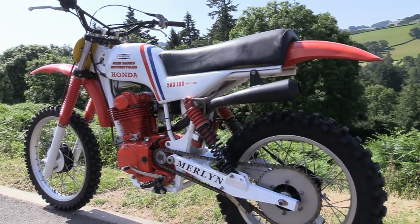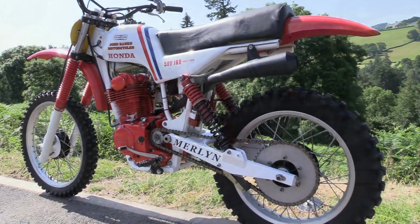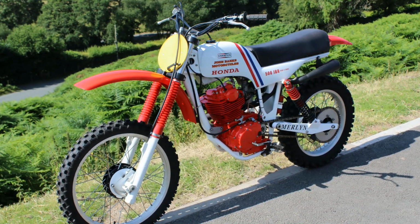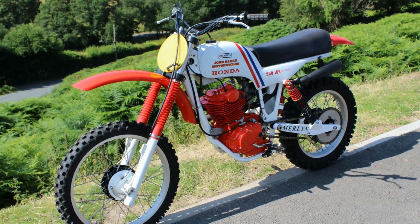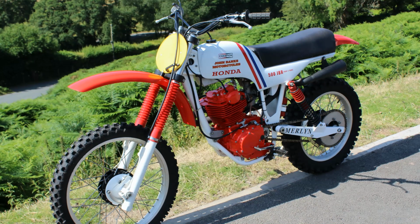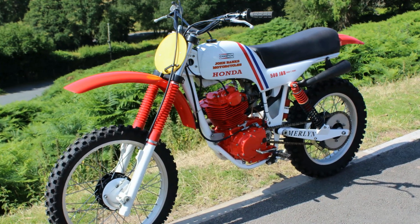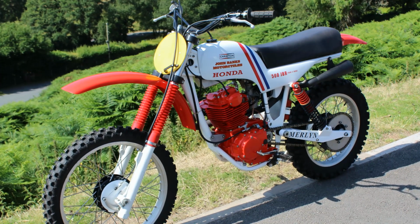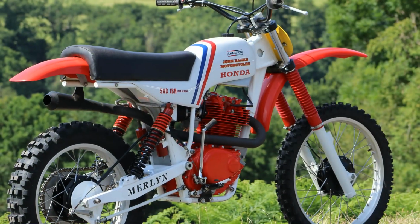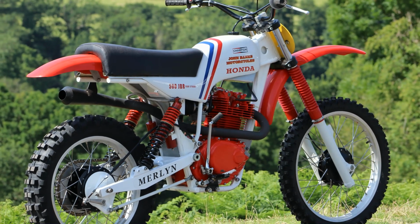Now, as you'd expect, this is an extremely rare piece of motocross history, and it's not surprising that very little is actually known about this bike, as it's said that only 2 of these motorcycles were ever put together, and apparently only 1 was actually finished and ready to race, and the year of their manufacture is thought to be around 1978 or 79.